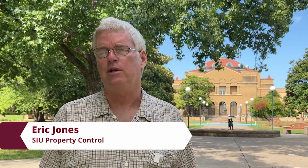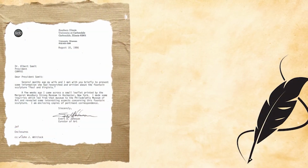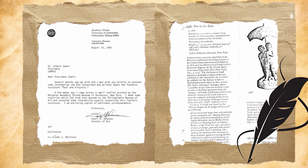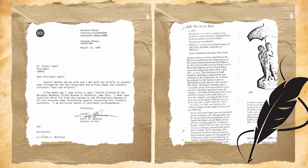I'm Eric Jones from Property Control, and I've been interested in Paul and Virginia for a long time. Eric tracked down the World's Fair connection through a memo a former SIU University Museum curator wrote to the Philadelphia Museum of Art, which had a similar statue. The story goes that this particular fountain was based on a little terracotta garden sculpture, like a garden gnome, that was popular at the World's Fair of 1876. People liked lots of little garden doodads in Victorian times, so they weren't all fountains to begin with, they were just sculptures.